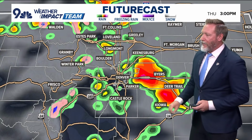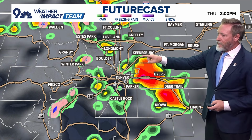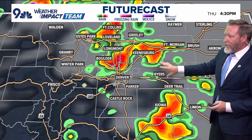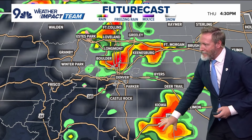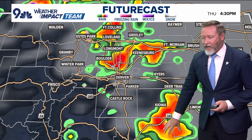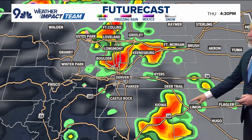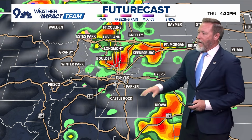And we can see that on the Futurecast, the computer model picking up on this signature of these two storms from Keenesburg down to Kiowa. You see that one lose its momentum, but the one to the south continues to gain strength and stays organized all the way past Kiowa, eventually getting out to places like Lyman and Hugo. These thunderstorms are yet to come.